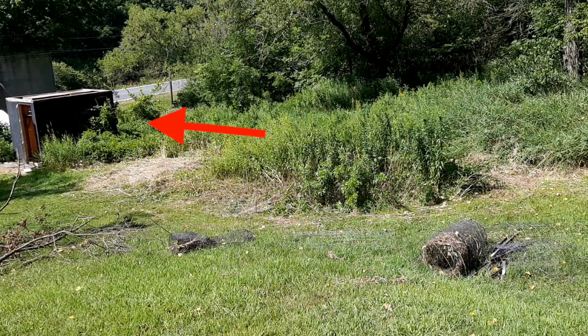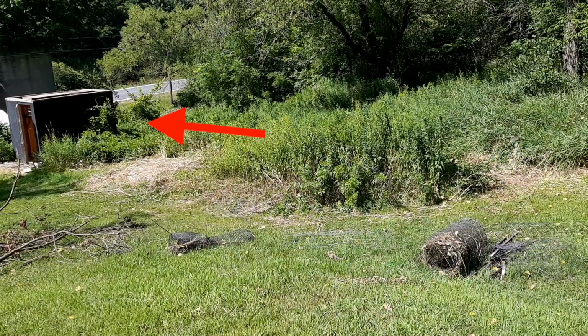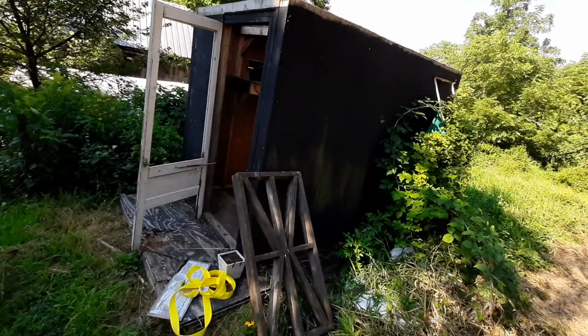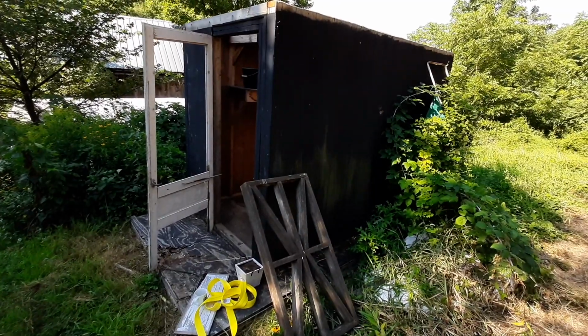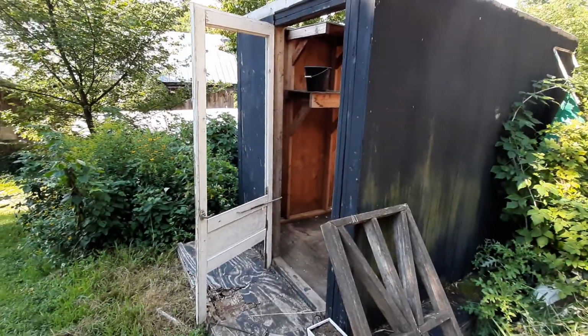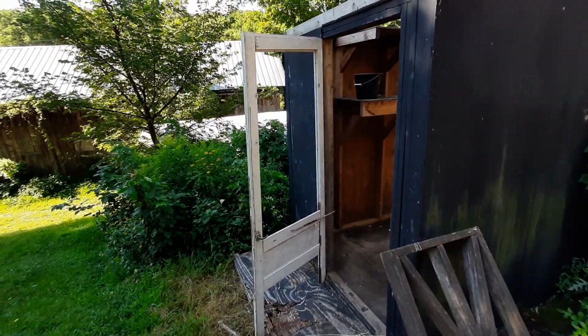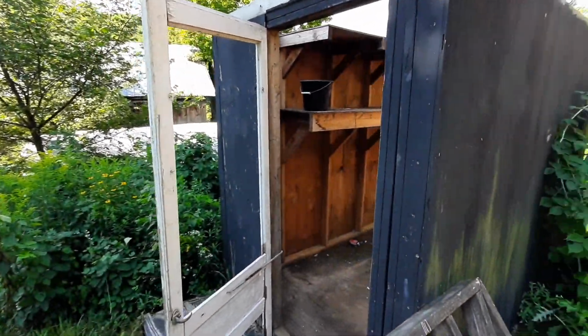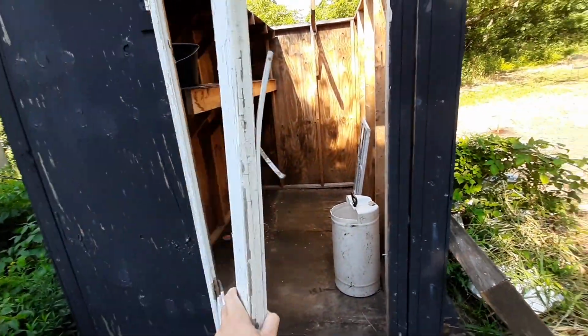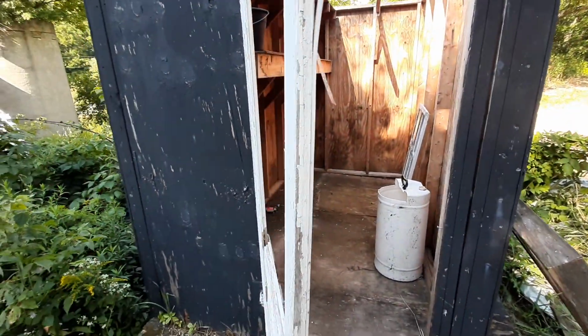I'm sure in its old life it had a roof, but it doesn't anymore, and it's in pretty rough shape. Fortunately for us, the stud walls are still in good shape. However, the foundation or the base is really bad. And of course, it doesn't have a roof, so that'll have to get fixed.